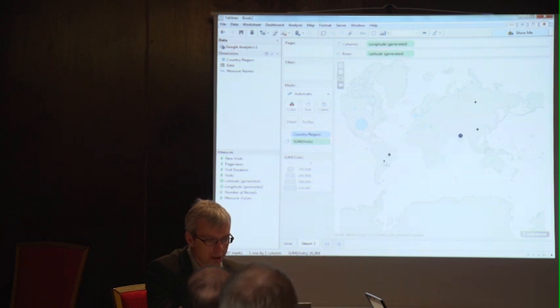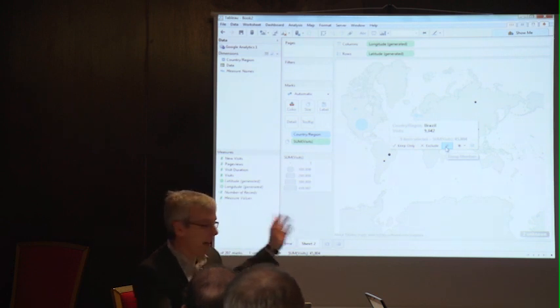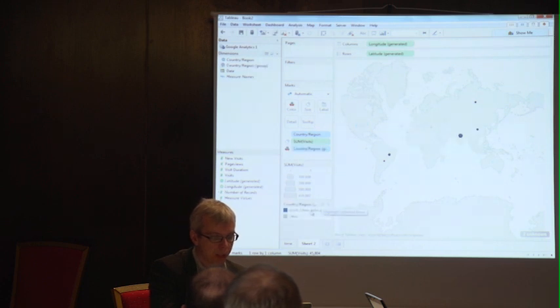Oh, let's get rid of that one. Sorry, it's slightly harder without the mouse. Well, we'll just put that one in the thing. And then I can group these things together. So keep your eye on the left-hand side of the pane and the color legend as well. So I'm going to create a new group, and I'm going to rename this BRICS.